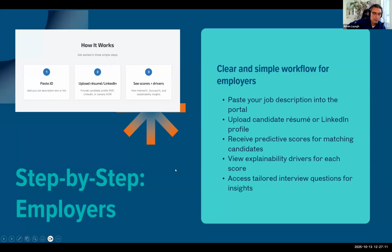Now, a quick sample as to what it looks like. Again, step by step for employers. They paste the job, they upload the resume or LinkedIn, and they see the score and the drivers. So they view interest percentage, success percentage, and explainability insights. Interest percentage tells the hiring manager, based on the data provided by the candidate, how interested they would be in this position. And then the success rate is based on their previous employment, the longevity of how long they have stayed in an organization, why they ended up leaving the company, etc. So we try to simplify it as much as we possibly could.